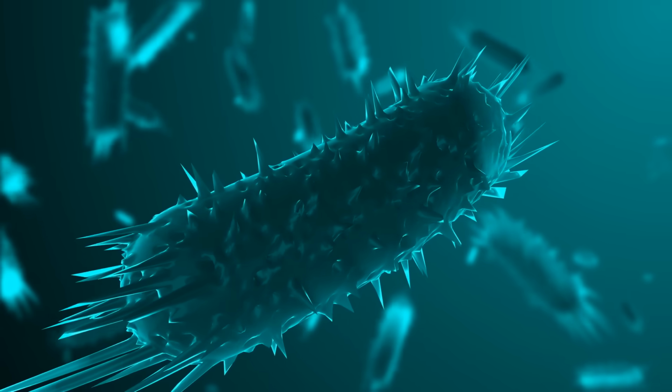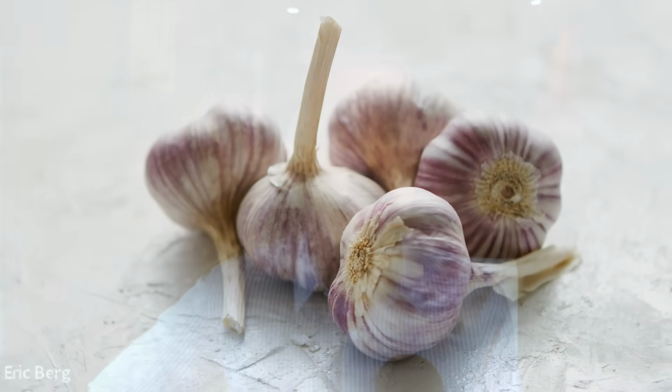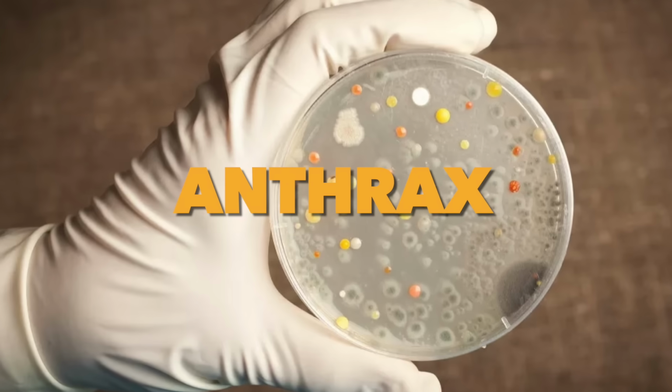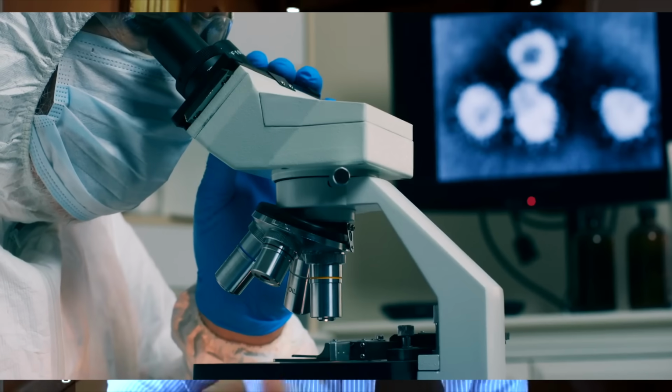In another experiment, they found that garlic killed MRSA, which is an antibiotic-resistant microbe, very, very deadly, difficult to kill, and you see this in hospitals. But garlic was able to kill this microbe very easily. In another study, they found within 3 hours, garlic killed anthrax. And you know how pathogenic or deadly anthrax is. It creates some pretty serious effects, but garlic was able to kill anthrax. They also found that garlic has a potent effect against viruses, fungus, and parasites.